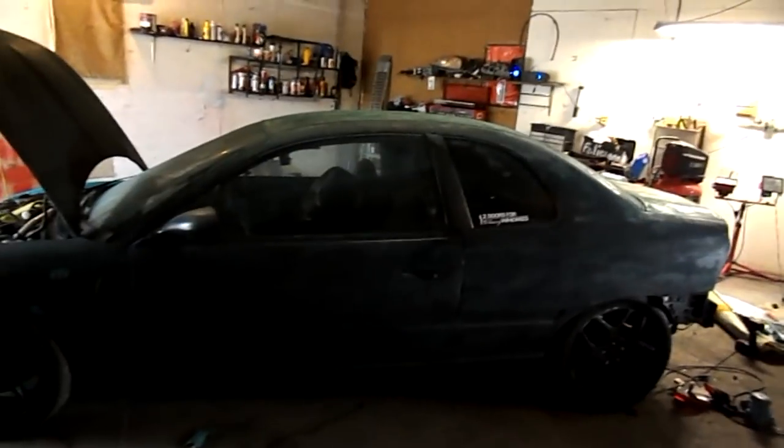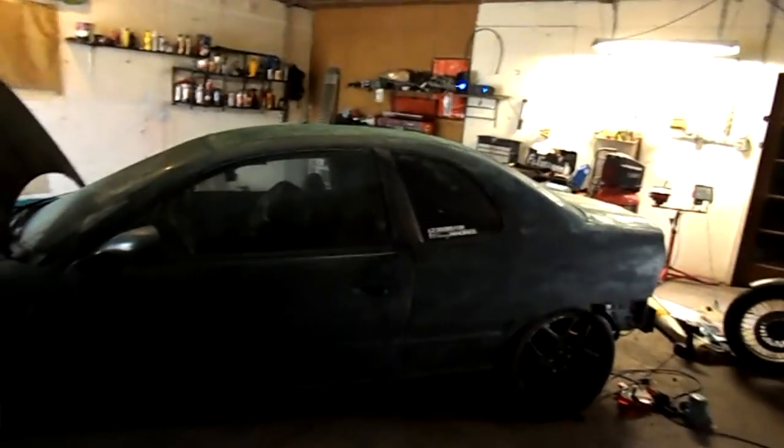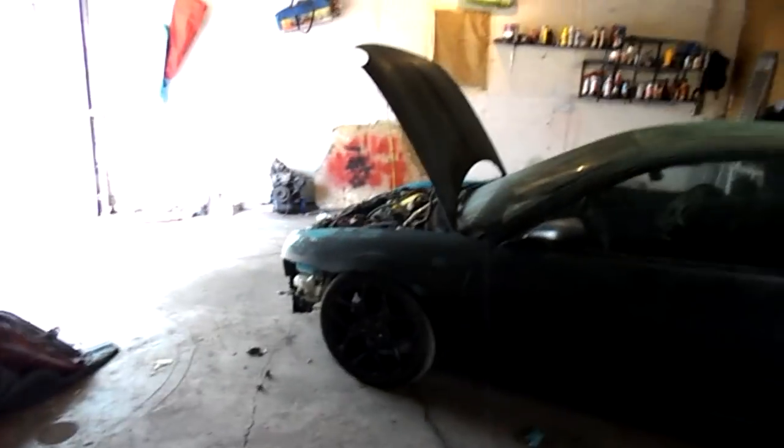This car has surface rust. It doesn't have any actual rust that has gone through anything. So it's in really good condition for sanding.